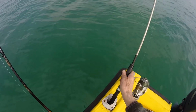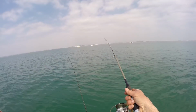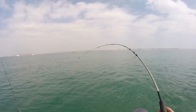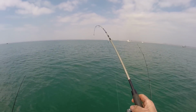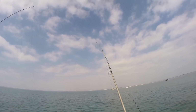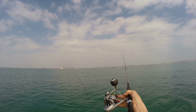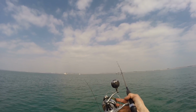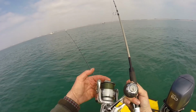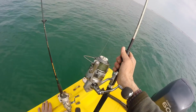I just dropped some line back on this one because I'm 90% sure there's a fish on here. Doesn't hurt to drop a bit of line back. Oh, I missed him, I think. Oh, have I? Yeah, I've missed him. There was a fish there though. It could have been a bream, which would take the bait and spit it out. In we go.